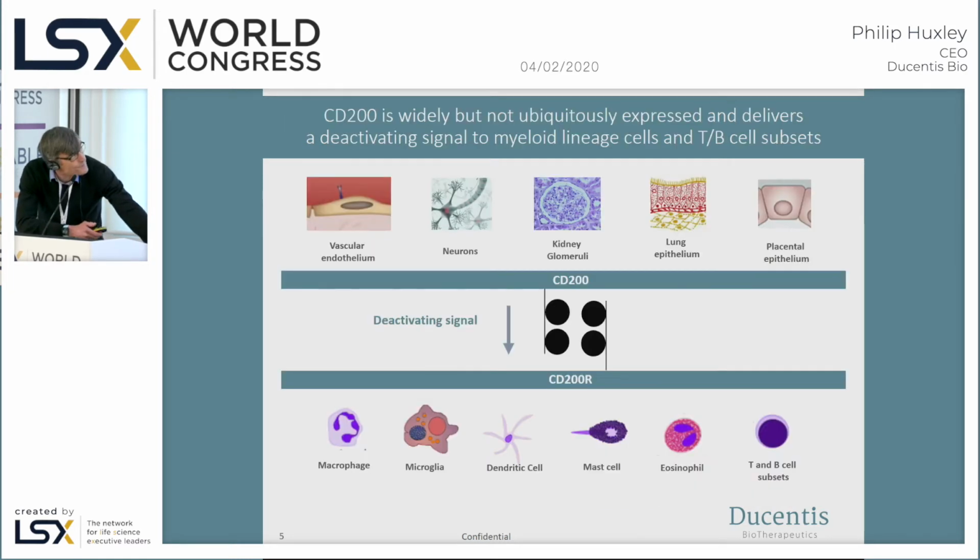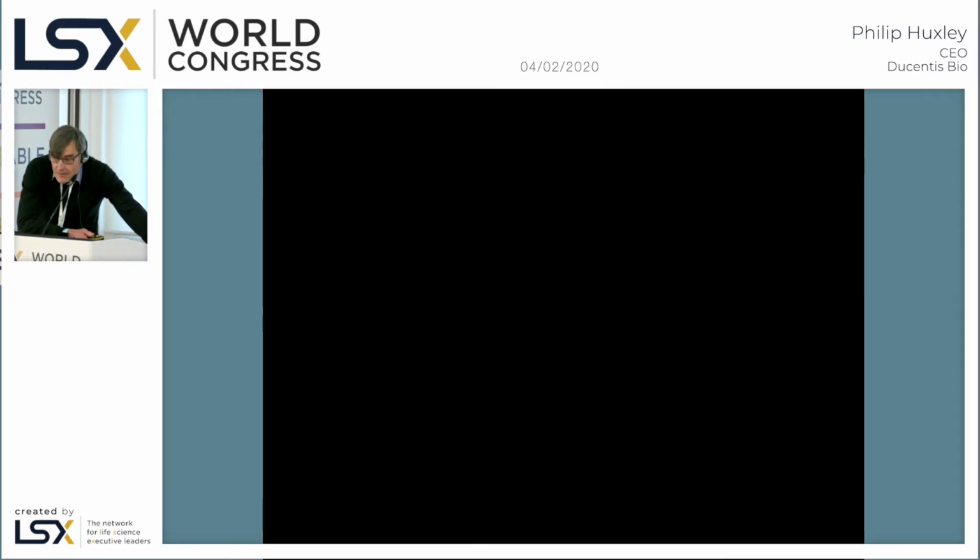fundamentally different to that. So the CD200 axis is an axis comprising a pair of molecules, a receptor that's expressed on the surface of immune cells, and a ligand which is expressed on the surface of cells which, if I can put it like this, need to evade immune responses. So when this CD200 ligand, and our therapeutic agent is the CD200 ligand, or a modified form of it, engages with the receptor, then you get a deactivating signal, and you get deactivation of myeloid cells and activated T cells and B cells.